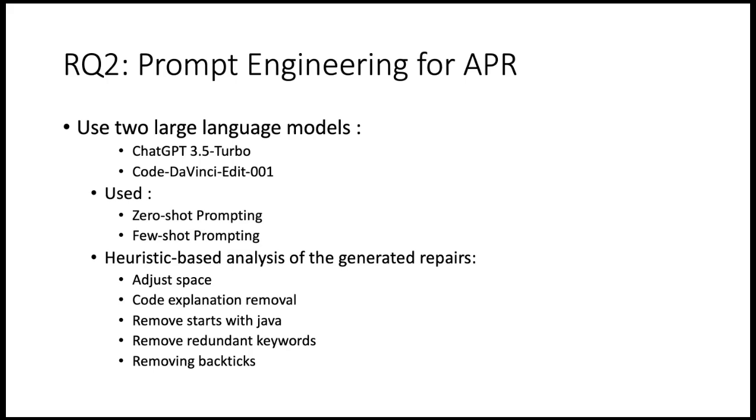And the output is the correct code. Whereas for ChatGPT, we can use few-shot prompting in order to slightly tell the large language model how the output should look.